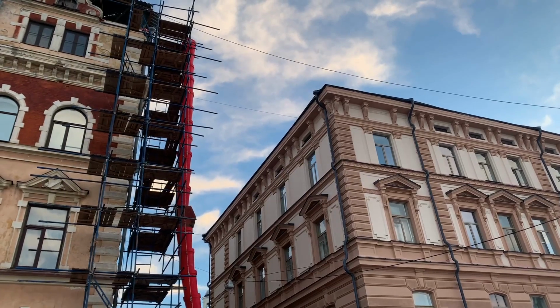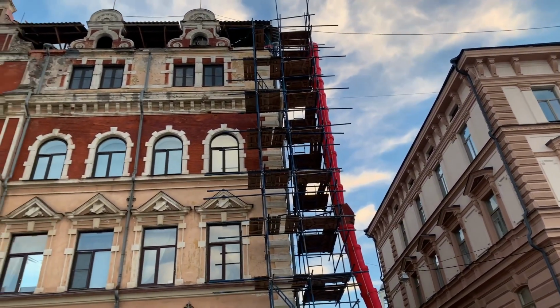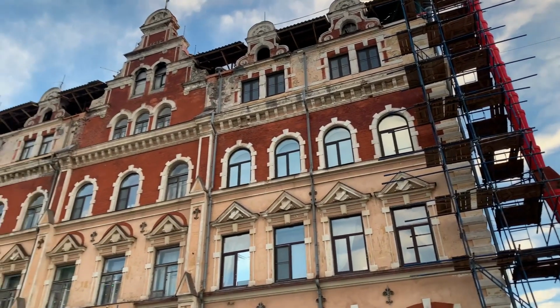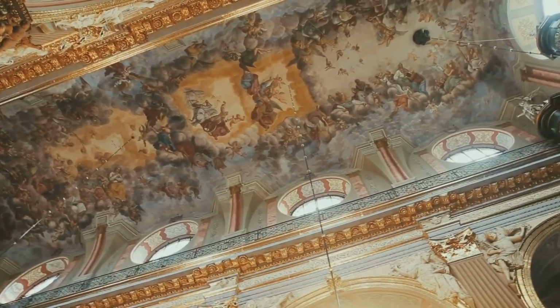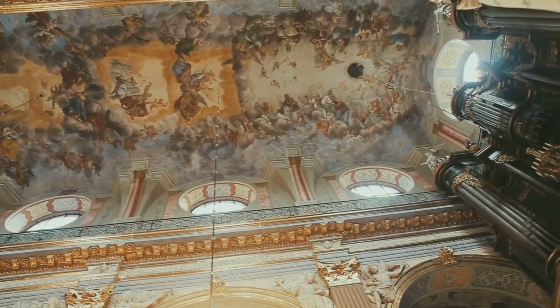Adaptive reuse, or building reuse as it's sometimes called, is the process of repurposing an existing structure for a new use. Imagine a stately old church transformed into a bustling restaurant, a deserted train station given new life as a sleek office space, or an ancient windmill serving as a cozy home.